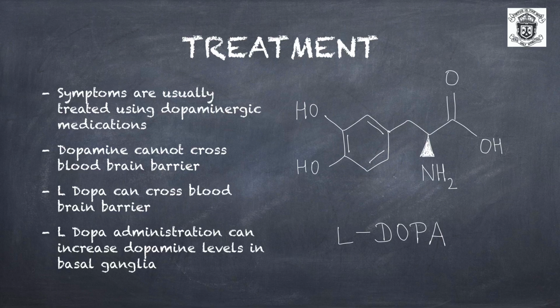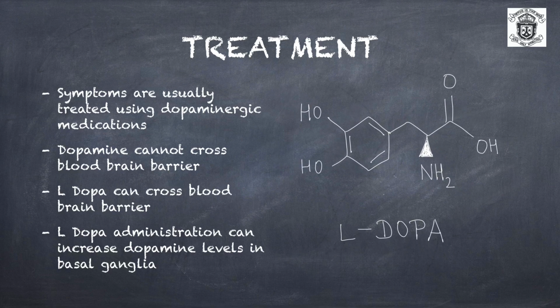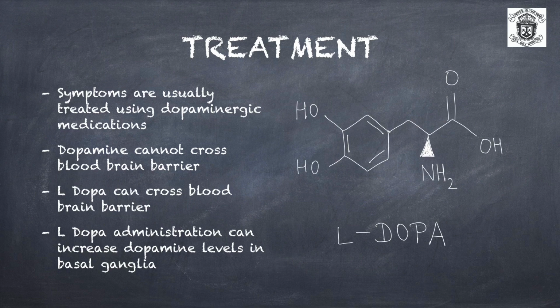There is currently no cure for Parkinson's disease, but treatments are available to relieve the symptoms. Symptoms are usually treated using dopaminergic medications. Dopamine cannot cross the blood-brain barrier. However, L-DOPA can cross the blood-brain barrier. L-DOPA administration can increase dopamine levels in the basal ganglia.